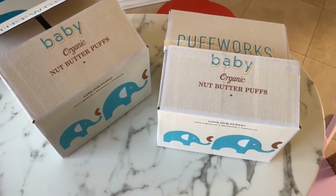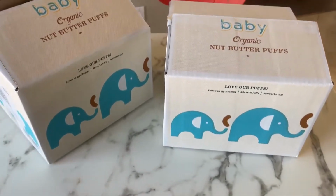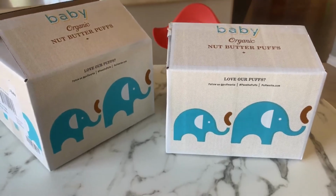I think getting a case or two, that's a great easy way for you to introduce your baby to that all-important peanut protein.